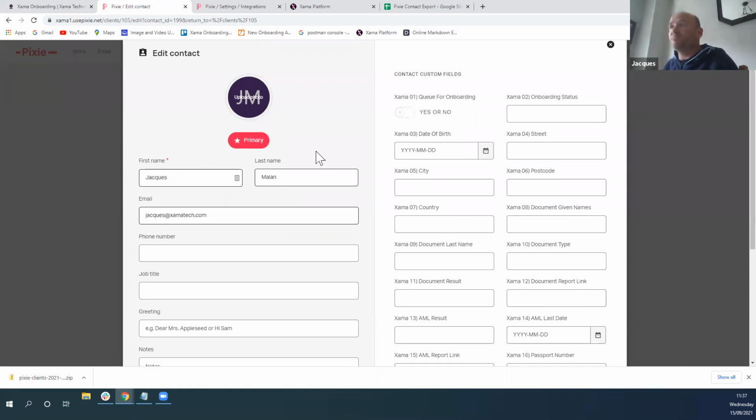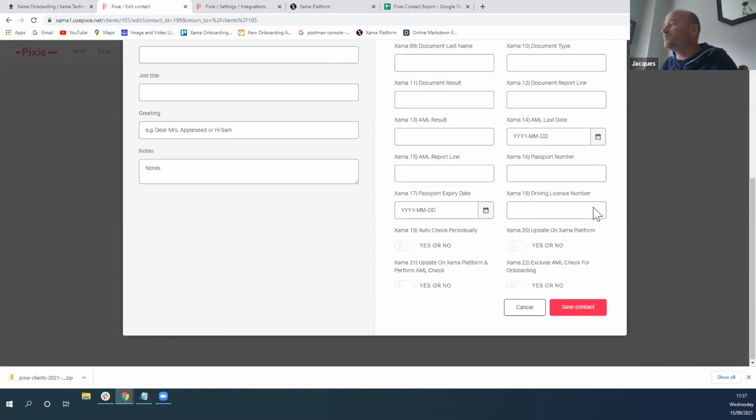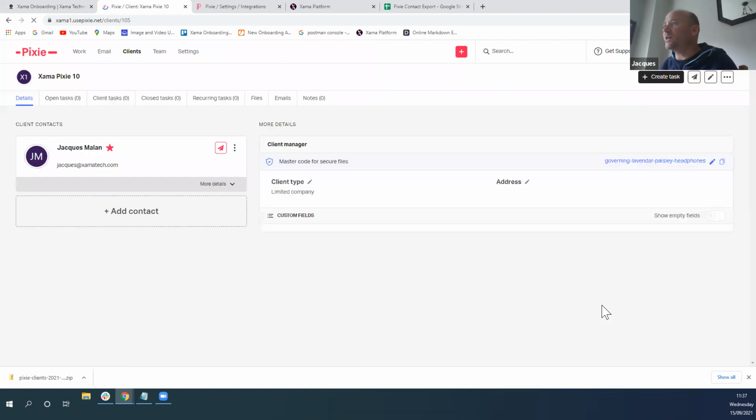But very simply, the process I'm going to show you is to try and onboard myself here by requesting an identity document from me, and then following that up with an AML check. All I need to do that is the name and email address. I'm going to toggle this queue for onboarding on, and I'm going to save that contact.